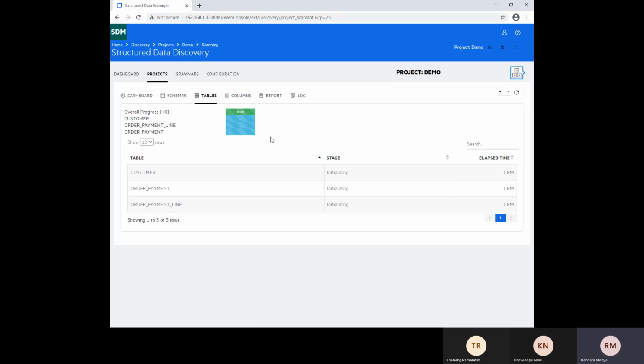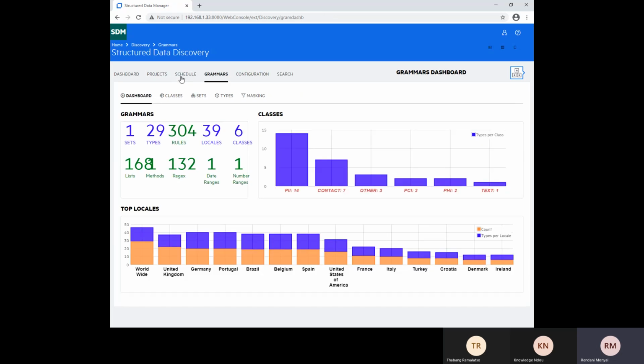What's happening here when the tables are scanning? The engine will connect to the database with my schema and go through all the tables and scan them one by one, trying to discover sensitive data. This sensitive data will be extracted using the grammars that are put out of the box in the software. Here there's grammar. What is grammar to SDM in a box? Grammar is a set of dictionaries that allow me to define what I want to find from my environment.